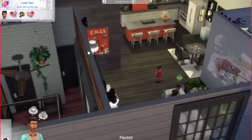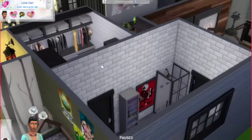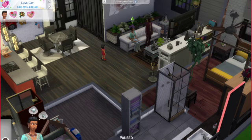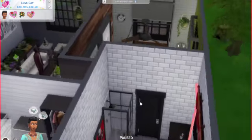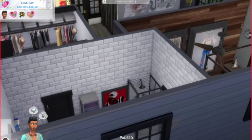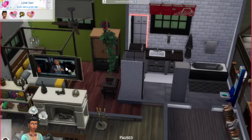So we have our owner's suite over here with an ensuite and a walk-in closet. Which, of course, because of how their closet systems work, if you have the walls down, you cannot see them. So we have a bathroom here, that's better. Some little pops of red. Ooh, what are they watching? News or something.